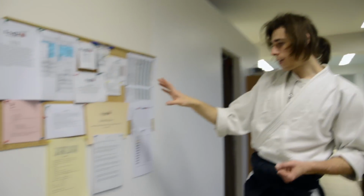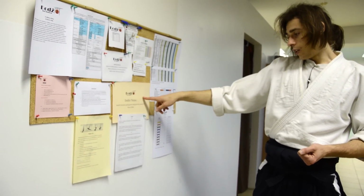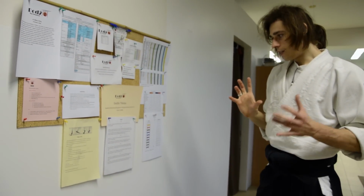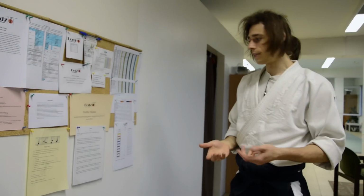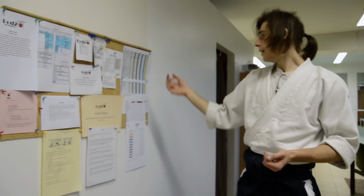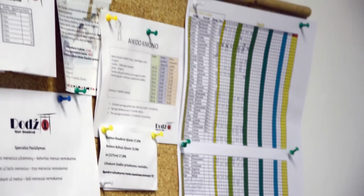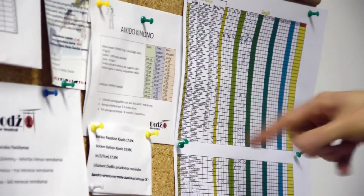There's a lot of different stuff here, aerial yoga, and this is the dojo goal. It says to give the power to people to live the life that they want to live. That's our vision, that's our direction. This is the attendance sheet. When people come, they write down an X. That means they've participated in the class. When they get the right amount of training, they can pass their exam.